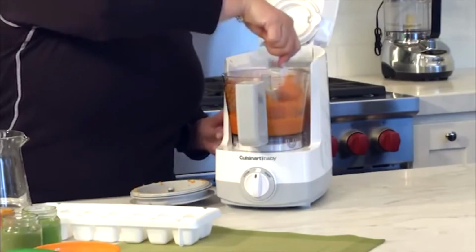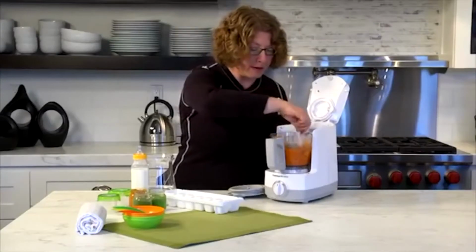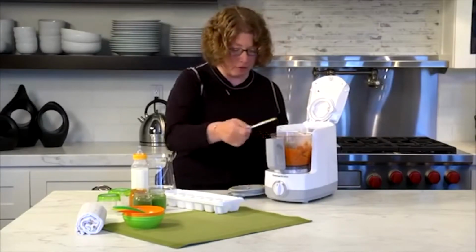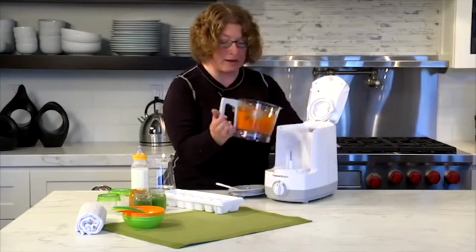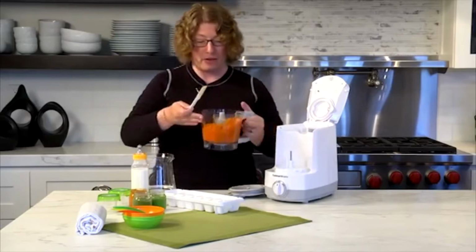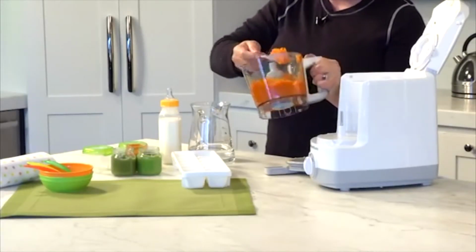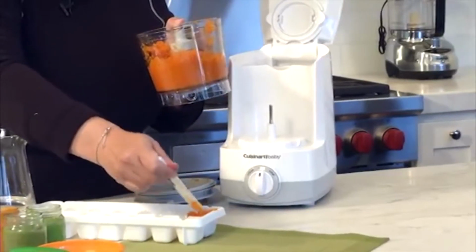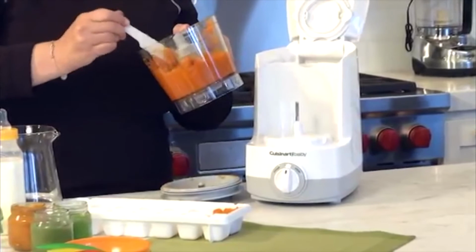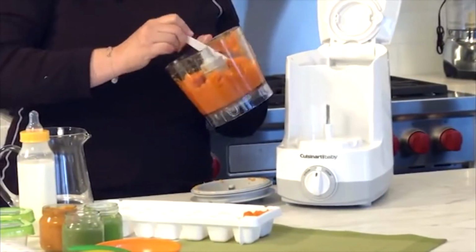The nice thing too about when you're steaming it in the baby food maker is that all of that water that has all the important nutrients in it stays in there, and it gets incorporated with the baby food as it's being mixed. I like to tell people when you make a big batch of baby food, as we have done here, you can do 2 things to store it.